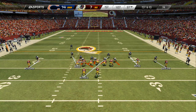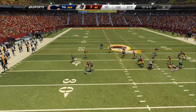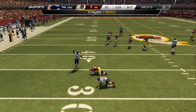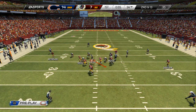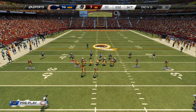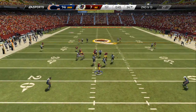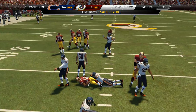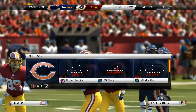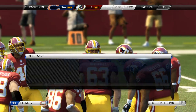They're able to move the chains after that last run. Watch the blitz. That was just a bad play. That's what you love to do in the NFL, run the defensive side. That time, the blitz, it was quick, it was fast, and they get a sack on the quarterback.